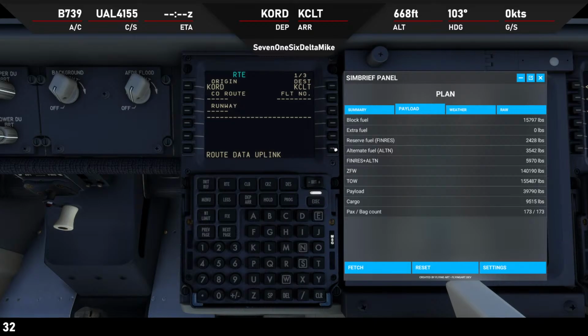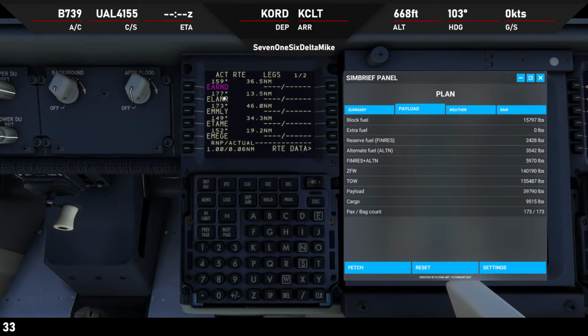All right. Well, first things first, activate, execute. All right, and we are UAL 4155 tonight. So we'll go ahead and add that into the flight plan here. And let's go ahead and look at our legs here. So this is going to give us our route.